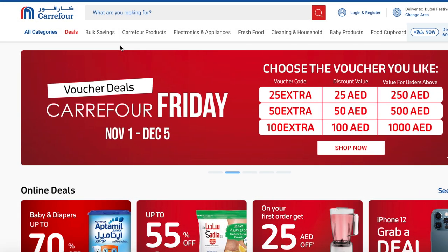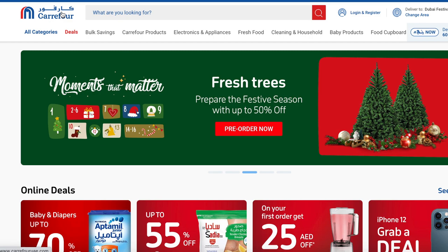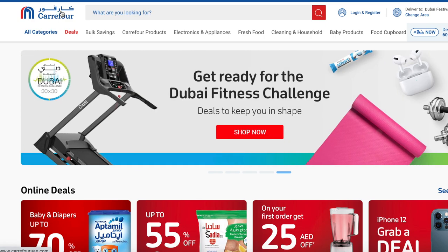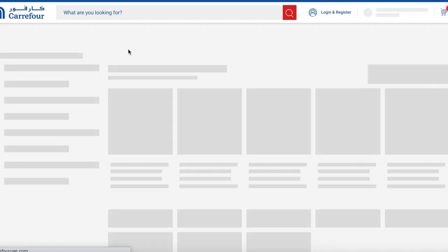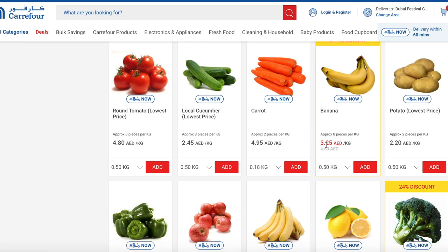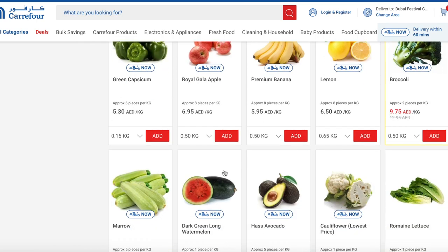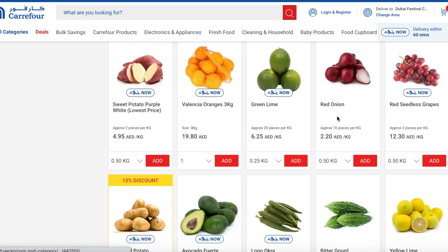I'm now on the website of one of the most popular hypermarkets in Dubai, Carrefour. They have big stores and small stores as well across the city. They have average prices on the market, so let's check some items, how much they cost. For example, let's start with fruits and vegetables and go through the most popular items. So banana, 3 dirhams per kg, tomato, 4.8, cucumber, 2.45 dirhams per kg, broccoli, 9 dirhams, apple, almost 7 dirhams per kg, lemon, 6.5. So these are approximate prices on fruits and vegetables.